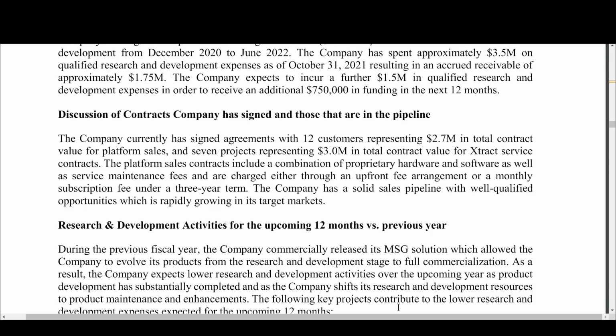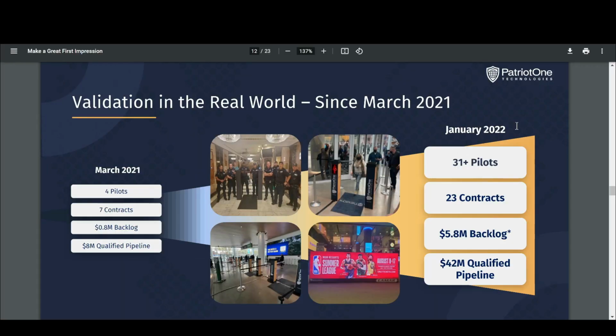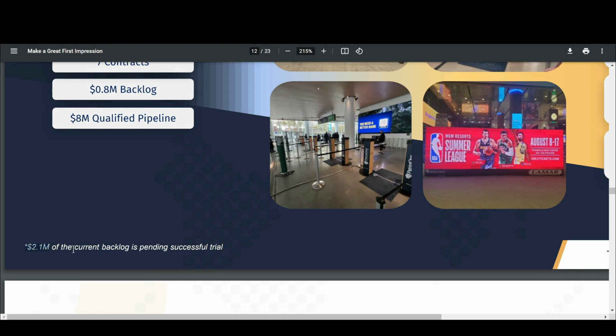But it gets even better than that. As of the end of January 2022, now we have 23 contracts and a $5.8 million backlog. Now, a little caveat here. Some of you may have noticed this, some may not. If you zoom in here, there's a little asterisk: 2.1 million of the current backlog is pending successful trial.